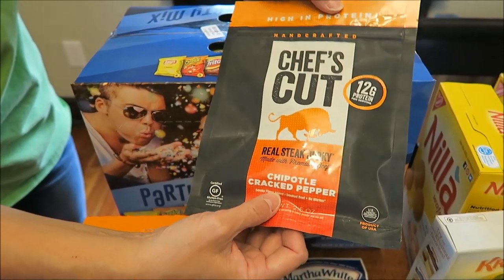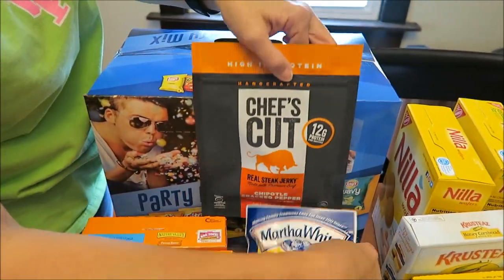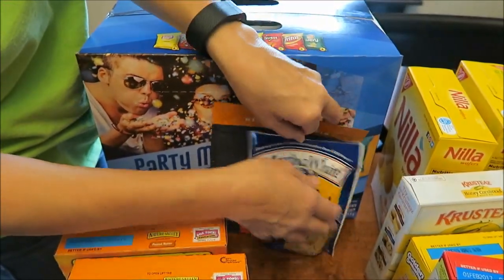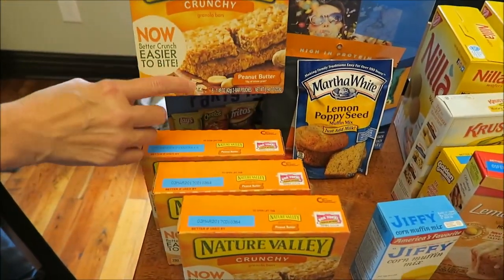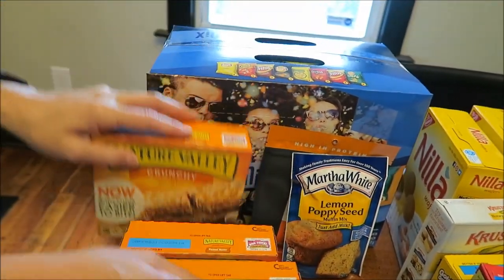This is Chipotle cracked pepper. They had other kinds, but we didn't want to get them all till he's tried one of them. We bought some Martha White lemon poppy seed. These were on sale 4 for $10, so we bought 4 of the peanut butter crunchy because I love them.